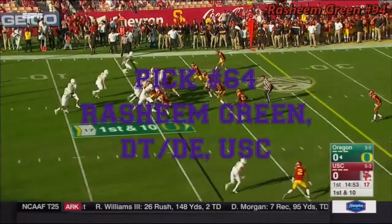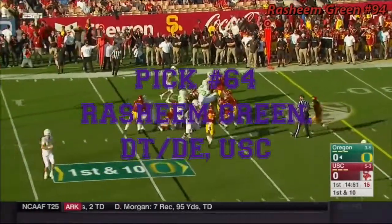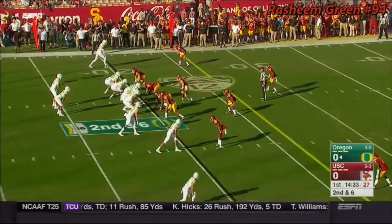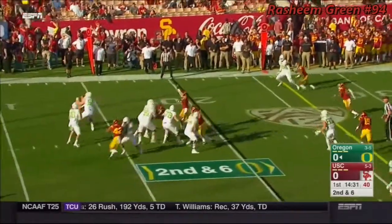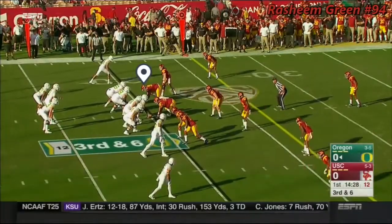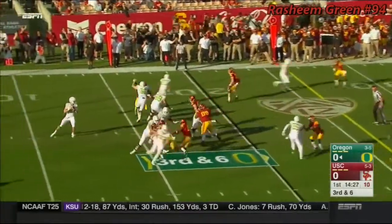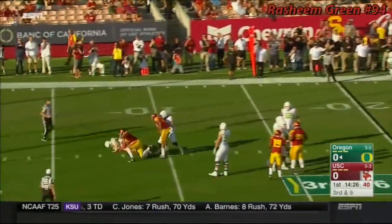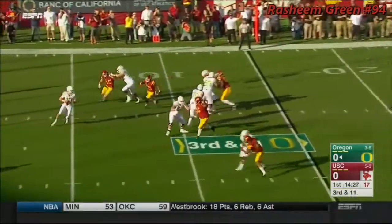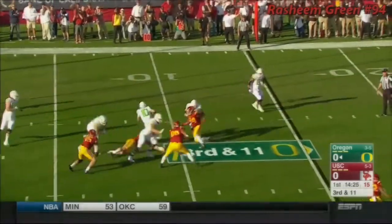Pick number 64, Rasheem Green, defensive tackle / defensive end out of USC. Green had a great combine and showed he can either play on the edge or the interior. If he adds some weight, he can be a nice fit for Cleveland at defensive tackle after the Shelton trade. His athleticism will allow him to be disruptive in the run game and allow him to stay on the field for the passing rush situations.